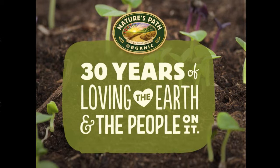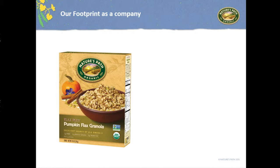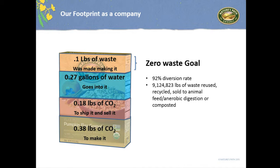And we look to our product, to the farms that we work with, to inspire what we do in the rest of our operations. So this is the product most people are aware of. This is our pumpkin flax granola. And our footprint to make a box of granola looks something like this. It takes us about half a pound of CO2 to make it and ship it. It takes us about 0.27 gallons of water to go into making our products to wash down. And for every pound of granola that we make, about 1/10 of a pound of waste.